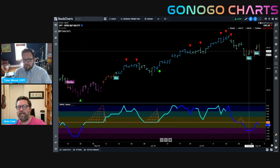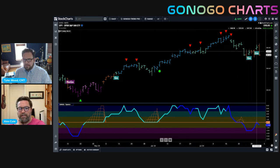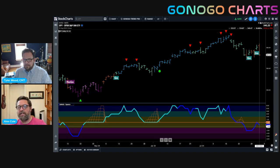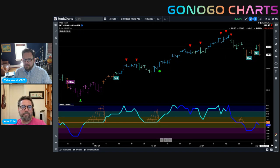So it's no surprise then that the trend indicator has started to struggle to stay painting go bars. We're seeing a lot of uncertainty. We're seeing these amber go fish bars coming in. And of course, what we're looking at now is a rejection of the oscillator by the zero line. So the oscillator moving back into negative territory, which is not a good sign for those looking for the go trend to come back. Absolutely.